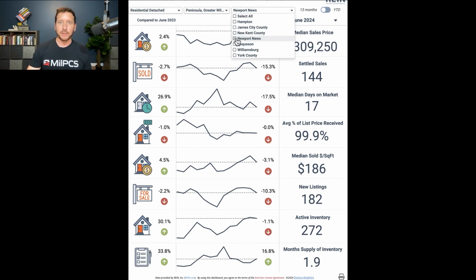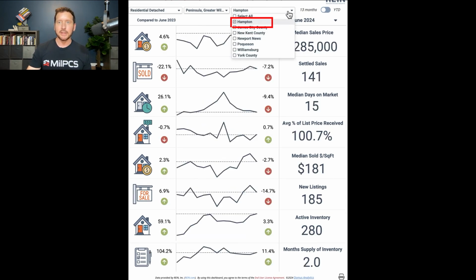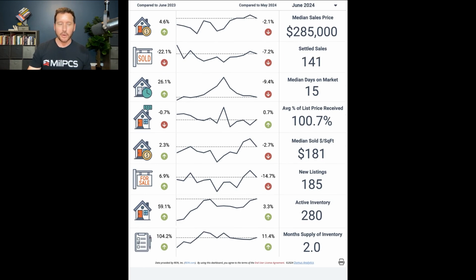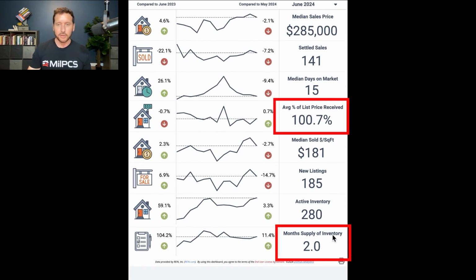Located right next door to Newport News is Hampton. You'll find that to be even cheaper. That would be more comparable to the prices in Portsmouth, $285,000, and they're selling for over their list price just slightly with 2 months of inventory.